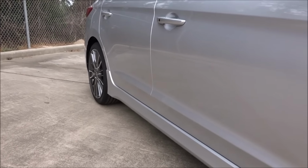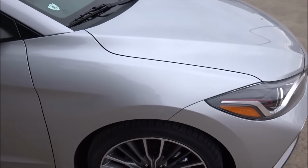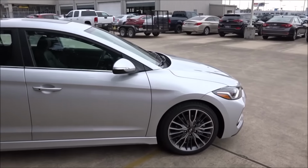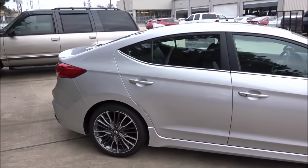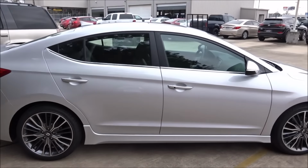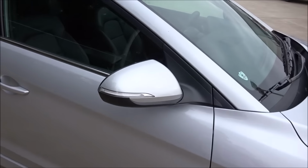Now, as far as the design of the wheels, I really think they do set it off, and they really do contrast nicely, especially with this Symphony Air silver paint color that our particular test vehicle is wearing here. Now, from a side profile, the Elantra Sport really does give off a much more, well, sporty kind of appearance. It's a little more low slung. It really looks a lot more aggressive compared to the sort of mundane or just everyday look of the ordinary Elantras in the rest of the family.